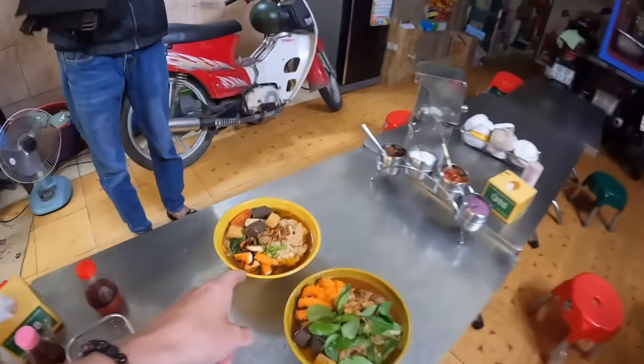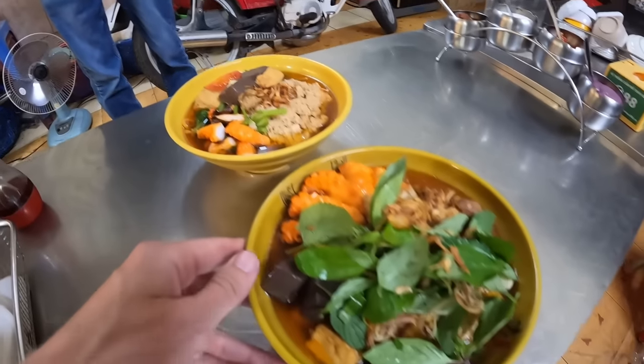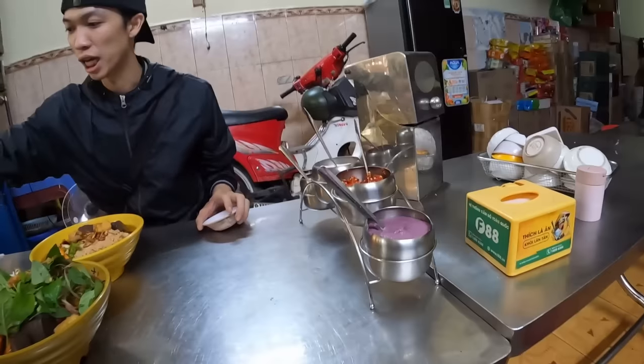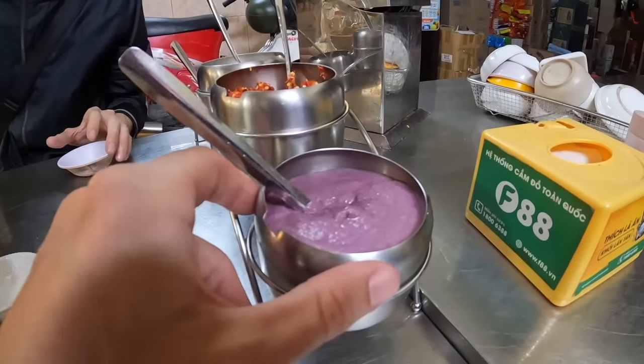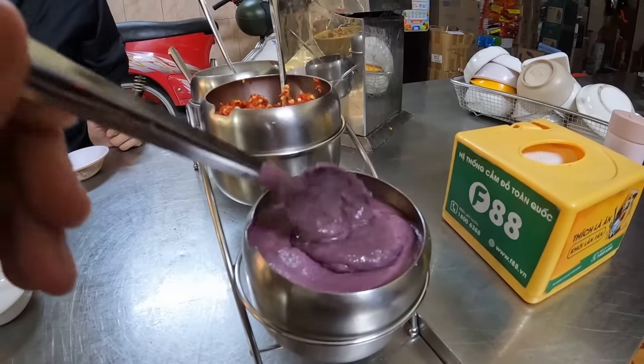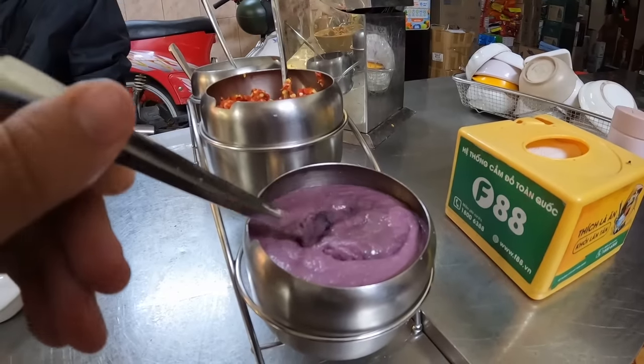So we got one. This is what a normal bowl looks like. And this is what a special video bowl looks like. Wow, look at their mắm tôm. It is vibrant here. Look at that. Oh man, it's like neon purple. I mean, I know it's purple, but wow, that looks crazy.